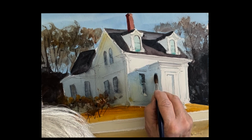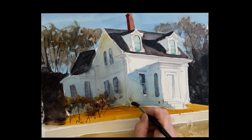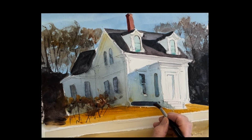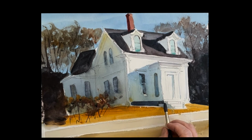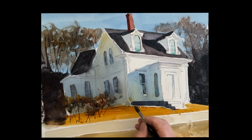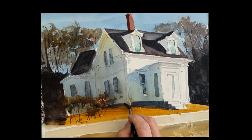Okay, there's a window on the side of this portico here. All right, there's a nice dark base to the foundation. I'll sit it right down. Follow that right out onto the steps. Casting a little shadow onto the lawn. It goes all the way around the house.